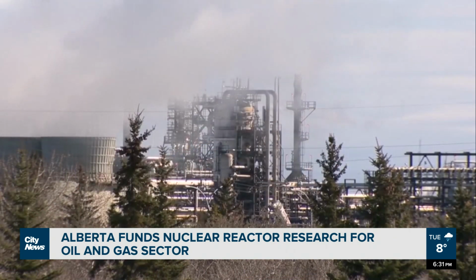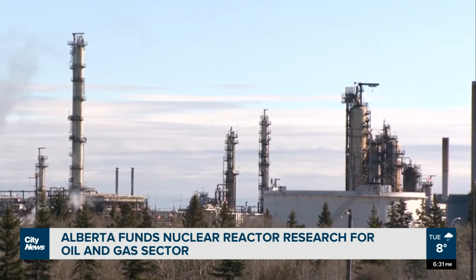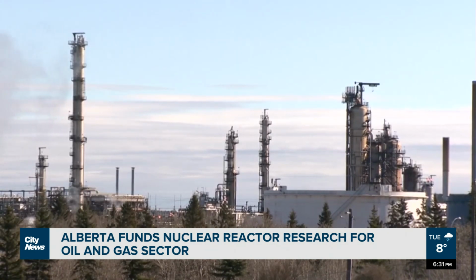The Cenovus Energy study will cost a total of $26.7 million, with the energy giant covering $19.7 million of the price.